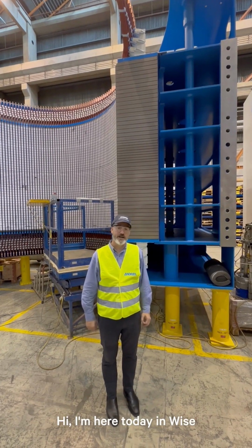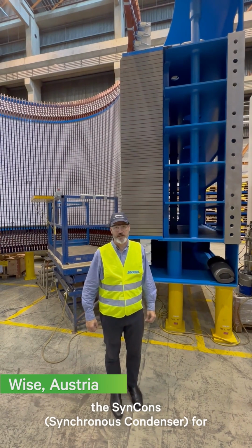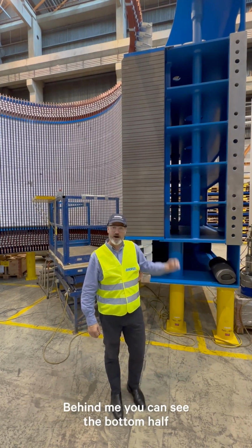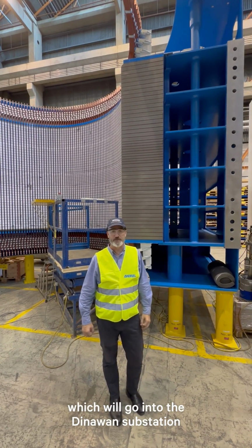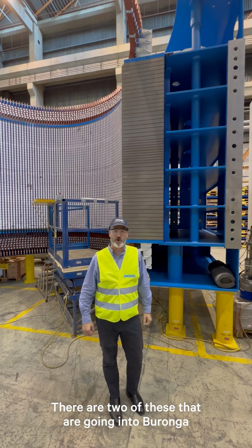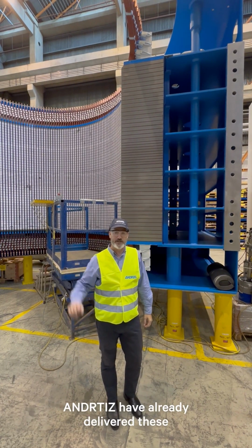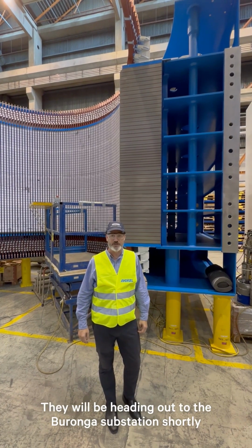Hi, I'm here today in Wagga Wagga with our friends at Andritz, manufacturing the synchronous condensers for the EnergyConnect project. Behind me you can see the bottom half of one of the stators which will go into the Dinawan substation. There are two of these that are going into Buronga and two of them that are going into Dinawan. Andritz have already delivered the first two to Melbourne Port. They will be heading out to the Buronga substation shortly.